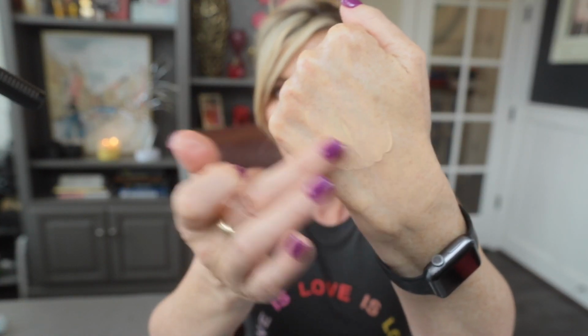It's a very, very nice concept. It does have a bit of a glow and it is tinted. The tint is quite neutral. You'll see that's the tint. I would say it is about 1/4 of a shade lighter than their original universal tinted moisturizer. The universal tinted moisturizer is one that I have talked about on this channel. I love it. It is one of my all-time favorite sunscreens.